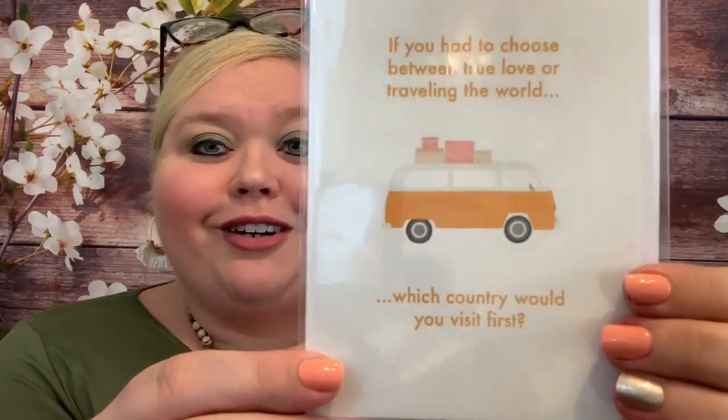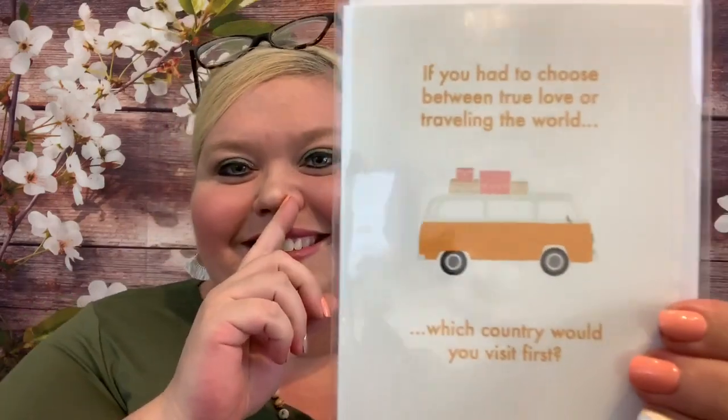These cards always just make me laugh. And I just love them. They're always so funny and gorgeous, and I just think they're amazing. So if you had to choose between true love or traveling the world, it's the VW bug. It says, which country would you choose first to visit? That is hilarious.